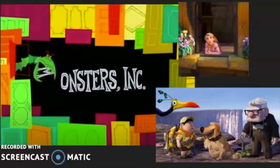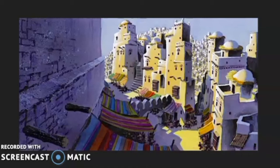Mary is still named as an influence on current films in the Disney franchise. Monsters, Inc., Tangled, and Up are just three films where designers reference her style. In both the Aladdin cartoon and live-action film, you can clearly see her influence. This is a concept painting for the first movie. This is a painting of Agrabah in its initial planning stages. You can clearly see Mary's influence of color and shape and space.